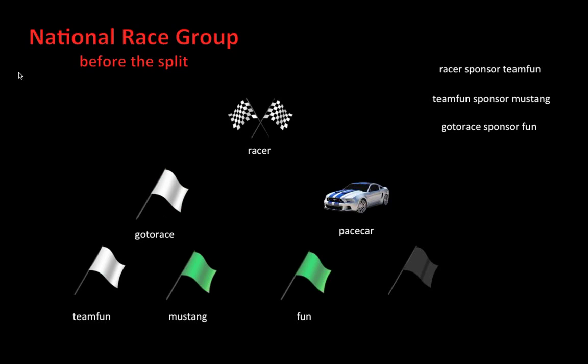The board is going to split. Racer is going to go to the Grand National board. You'll see what that looks like here in a second. Pace car is going to go to the top of a 2x2 board. Go to Race is going to go to the top of a 2x2 board, and 4 new spaces will open up underneath. That's the first thing that's going to happen.